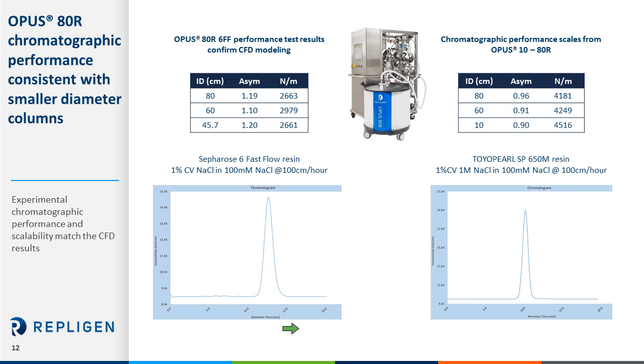So today what we can show is when we look at just column packing data, plate count and asymmetry for two model resins, in particular, we can focus on the resin that was used in the study. So the same cation exchange resin used for the protein efficiency separation, the gradient separation, as well as the binding capacity data we have here on the right side of the slide, and we can see consistent chromatography results from the 10 to the 80 as it pertains to plate count and asymmetry.